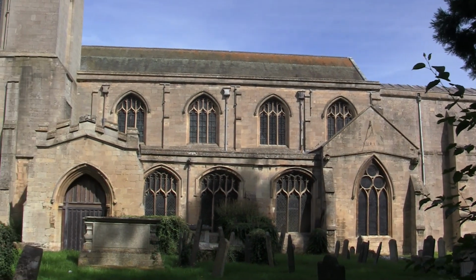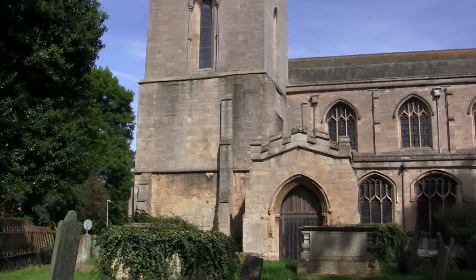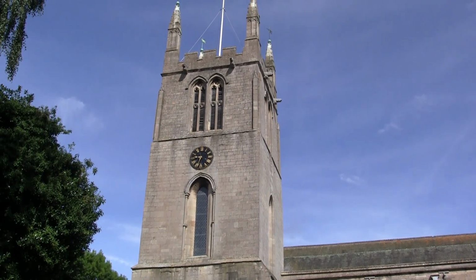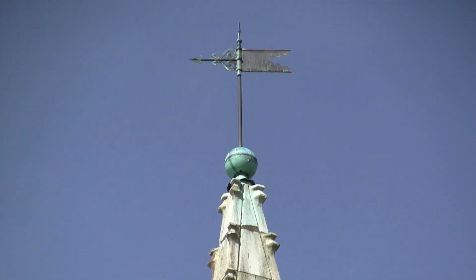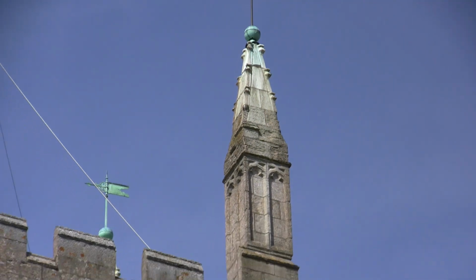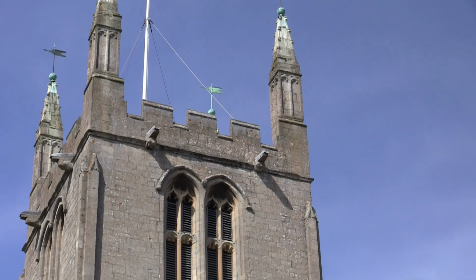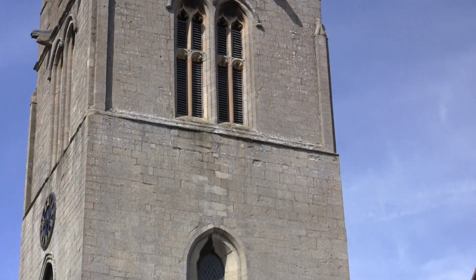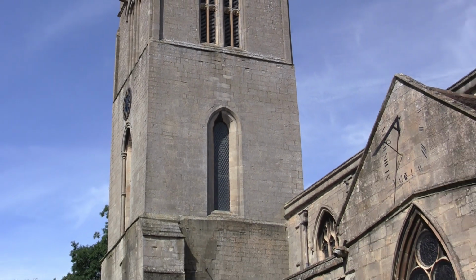Possibly one of the most enigmatic features of this building is that Bourne Abbey should have had two towers. One in the southwest, which is extant and stands, and one in the north, which doesn't stand, which possibly was never built. The southern wall of the chapel contains a sundial in the gable above the window.